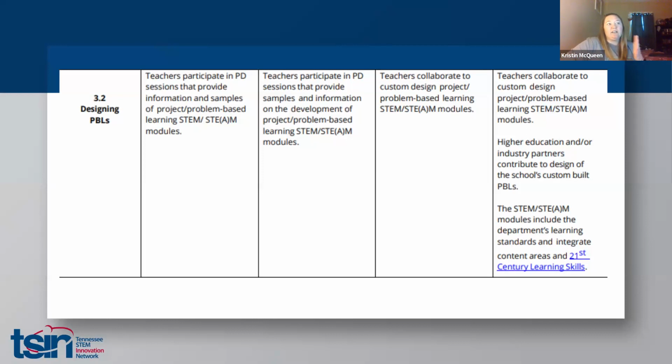That second piece is higher education or industry partners contribute to the design of the school's custom built PBL. And we talked a little bit about this when we were in 3.1, but it really is crucial that we identify our industry partners and our community stakeholders, and we not only use them to judge our science fairs or our STEM expos. And not only do we use them to guest speak to our students and have that student experience with that community partner, but the teacher also utilizes them. So it's wonderful and a part of the process for the industry partner to be in the student experience, but also a part of this process is the teacher.